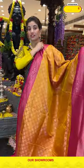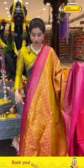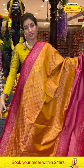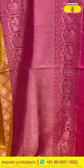The mustard yellow color and pink color combination. Nice color combination, and mustard color is, I think, everybody's favorite. Everybody has at least one mustard color saree in their wardrobe. So really beautiful. Look at the beautiful diamond shape silver work all over the body. Along with that, we have a pink color border from our lightweight pattu collection. The brocade pallu with this saree. And we have a pink color blouse.